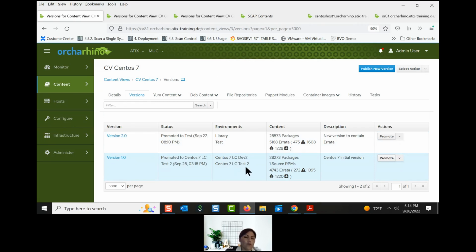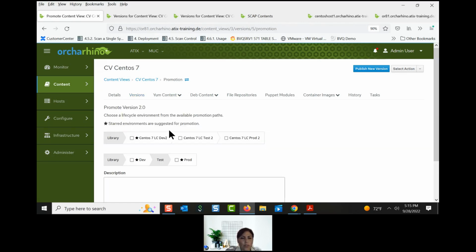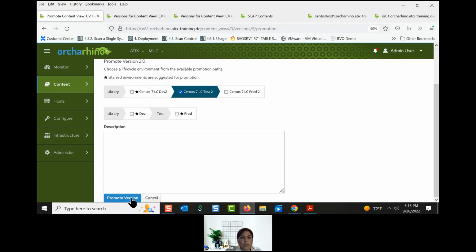Then all of the hosts that belong and have been labeled for this test group environment will be assigned all of those software versions in the repository belonging to this version. So let me show you that. I'm going to apply that. Let's see. And we'll promote.